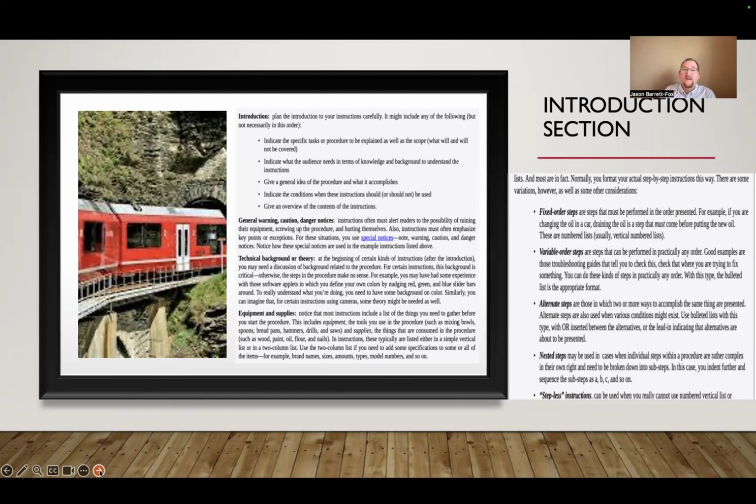Hurting themselves. So instructions also have to emphasize key points or exceptions, special situations, special notices, such as a note or a warning or a caution or a danger. But if there are things that could endanger, right, the person who's following this set of instructions, get those out early, make them clear. I think it makes sense to happen at an earlier stage in the steps.